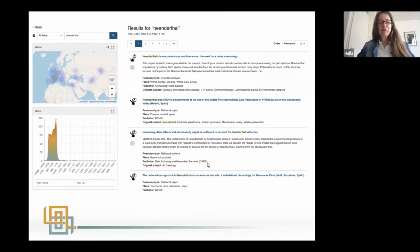So what I did to prepare this meeting is I searched for Neanderthal. I thought maybe it would give a nice image. And what you see here is where the data sets which match with this search are placed on the map. And you can see when they range in this timeline. And of course, this is the Paleolithicum.